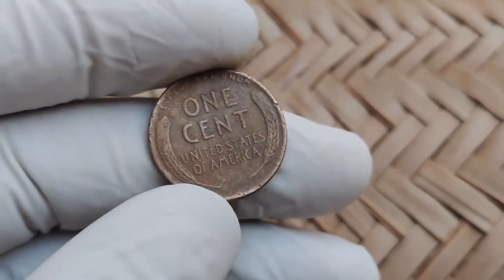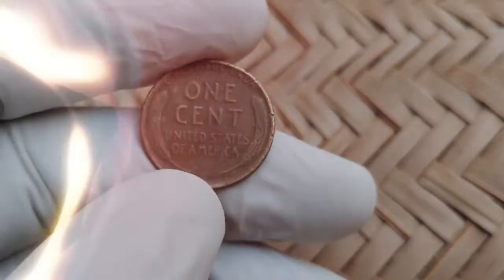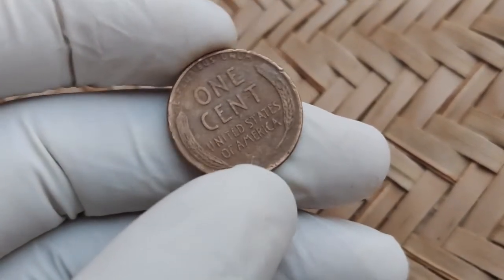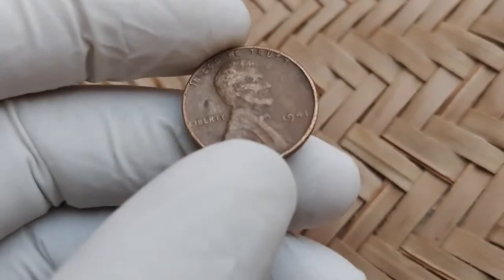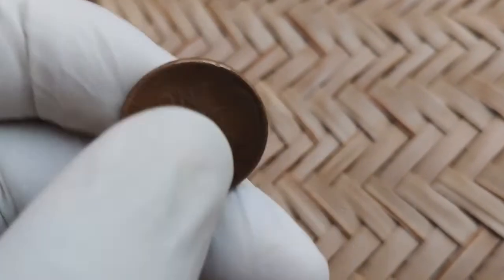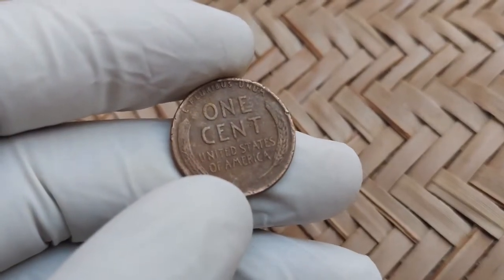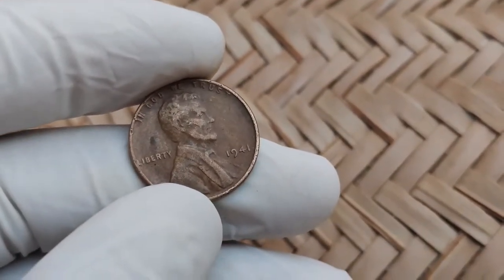Let's rewind the clock back to 1941. The world was on the brink of chaos. World War II was raging across Europe. The United States was preparing to enter the war, and resources were being reallocated for the massive industrial push ahead. But in the midst of all this tension and turmoil, something extraordinary was being quietly produced in the heart of the United States Mint, a small copper coin, bearing the humble face of President Abraham Lincoln.